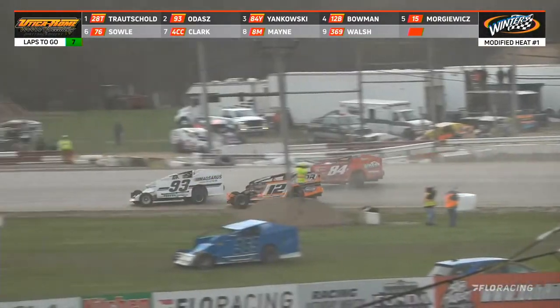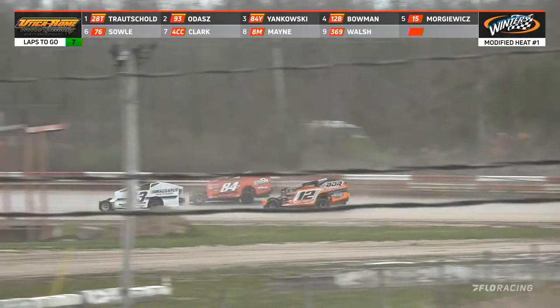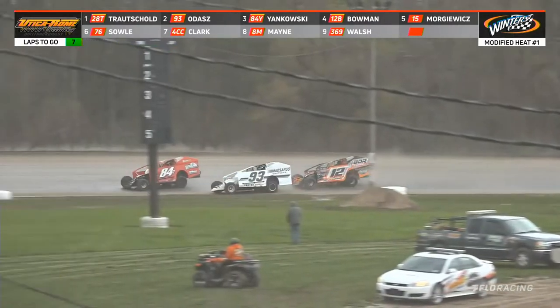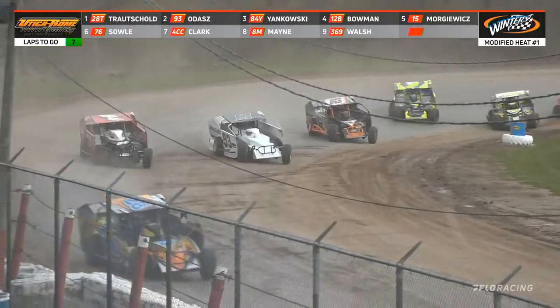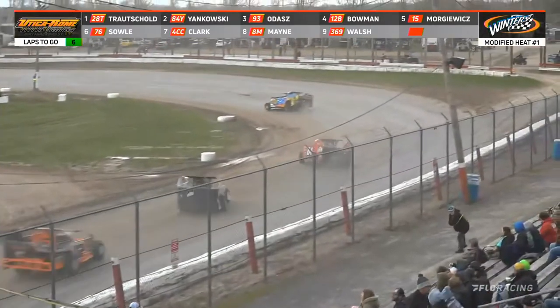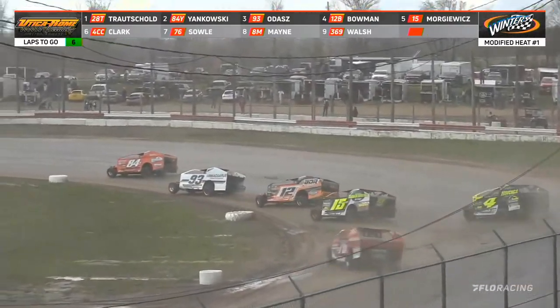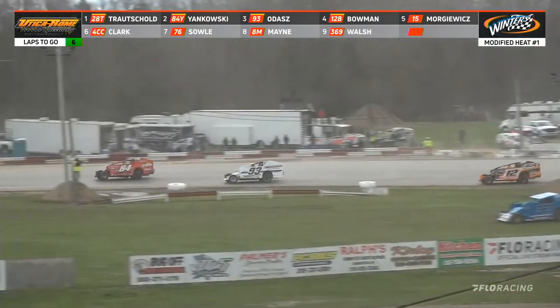Troutchill, nice and smooth through 1 and 2. A little bit of daylight. Now we got a three-car battle here for the runner-up spot. On the top side, 84Y trying to roll through the middle around Odaz. Addison Bowman in the picture as well. Moves around Odaz. He'll grab the runner-up spot. Odaz now settles in third. Addison Bowman has the final transfer spot.